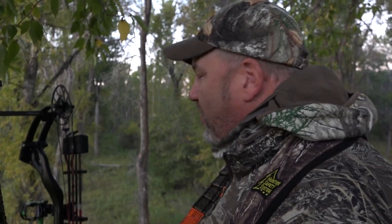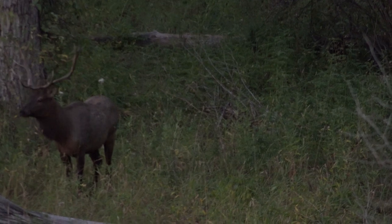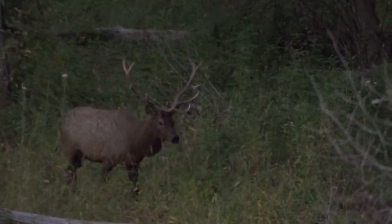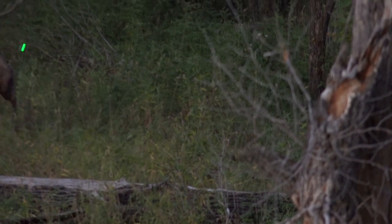Those who know me are going to have a hard time hearing me say this, but I don't know what to say right now. I'm at a loss for words. I followed along this edge, and we ranged him at 50 yards. He was slightly quartering towards me, which is not the optimum scenario, but it wasn't bad. I shot him at 50 yards, and he ducked it a little bit, and I still think he might have gotten high along.